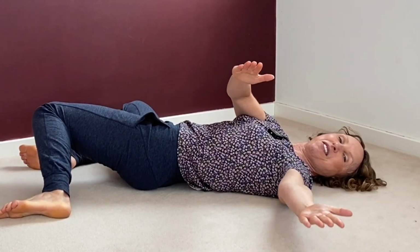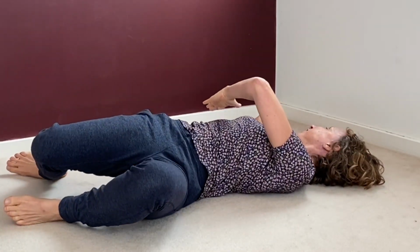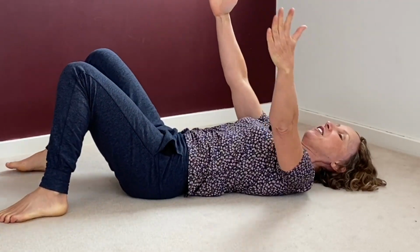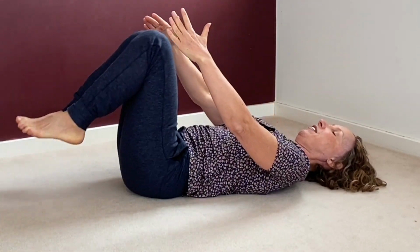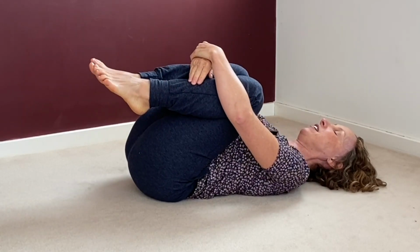Always press pause if you want to stay for longer doing an exercise. If it feels so good, you'll learn to love this one. And another great one to have in your everyday life to break up sitting, stagnant blood flow. Hugging your knees back in, taking a few deep breaths there.